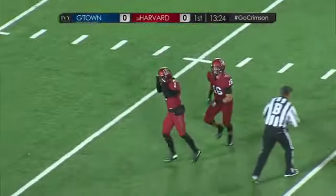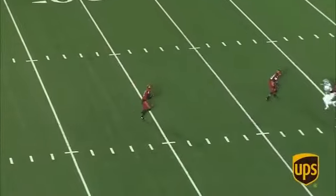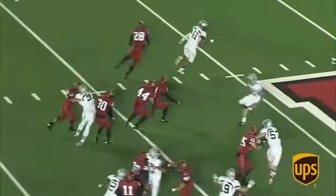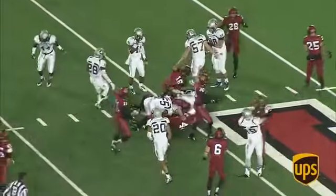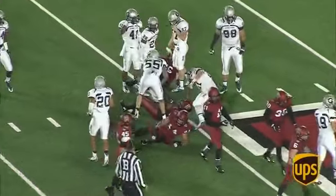So about 15 yards on the return for Fisher, who over his career averages 10 yards per return, which is third best in Harvard history. Yeah, he's their hype man. He brings a lot of energy, great wide receiver, and he's dangerous in that kicking game.